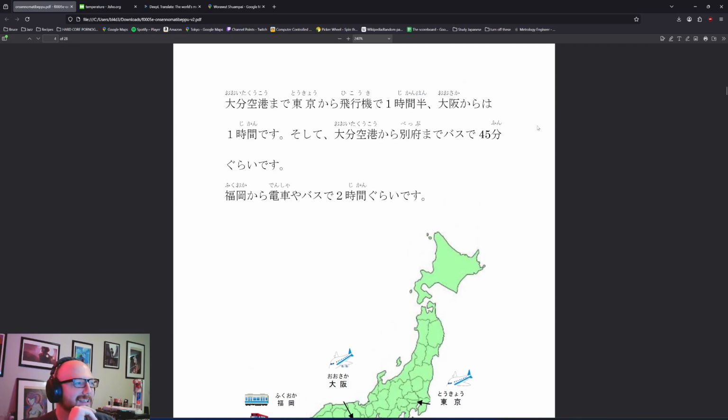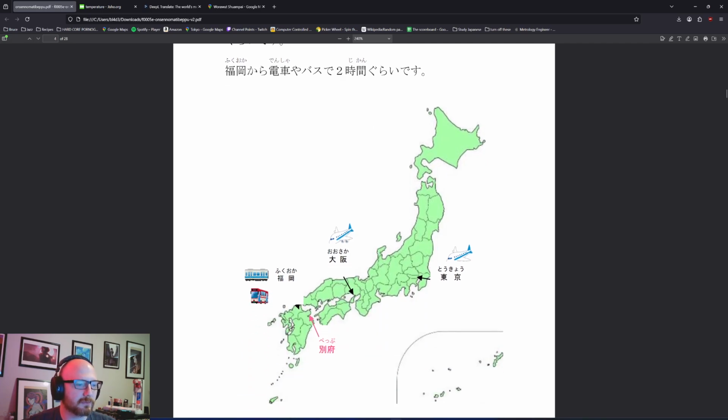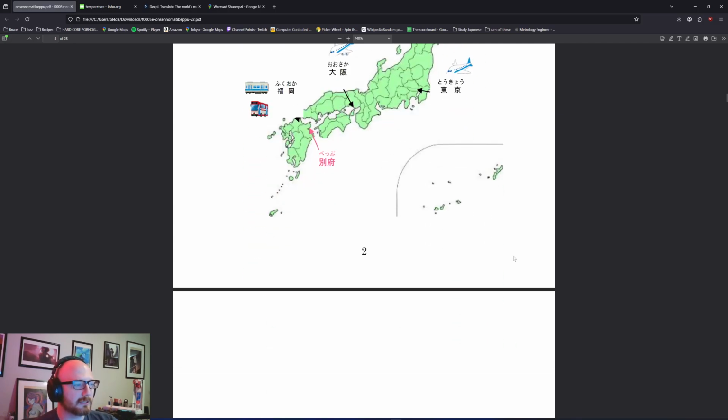Okay. Here we are. Fukuoka kara densha ya basu de 2 jikan gurai desu. So from Fukuoka, either via bus or train, you're expecting around 2 hours. Okay, this is pretty cool.